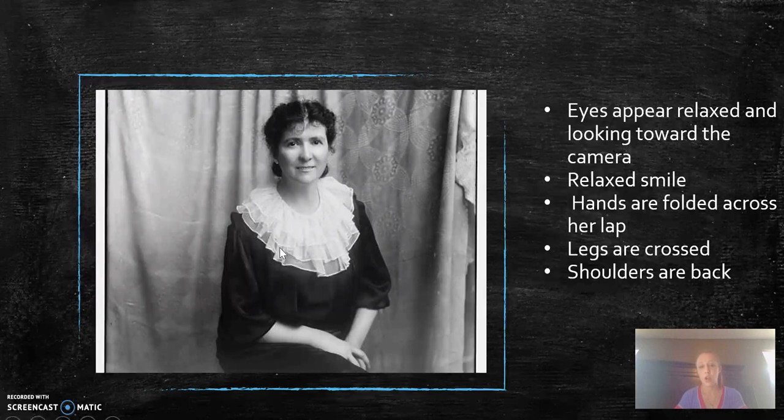Way back when, it took a long time to take a picture. You had to hold that pose for a very long time. And so I think that by looking at her and her making a point to smile for the camera, she must actually be really happy. Her shoulders are back, and it's clear that she has really good posture, and she's sitting up, and I think she looks really proud to be taking this picture, and that she looks like a really happy person. Her legs are crossed. I think it's great.